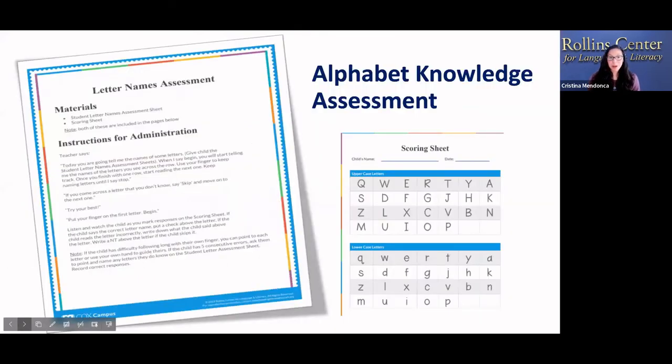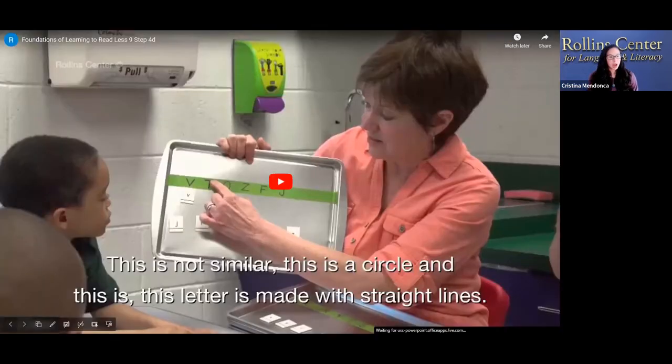Next, we're going to talk a little bit about our alphabet knowledge assessment. This is also available on Cox Campus. We know how important it is to progress monitor where your children are so you can be responsive. If they know the letter, you want to move on to the next letter, or if they need more support on a different letter, you want to bring it back into your weekly plan so they get more exposure to it. This assessment is great to do at least three times a year to pulse check on where your children are.